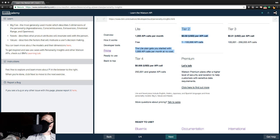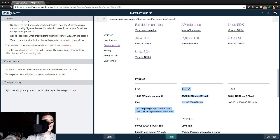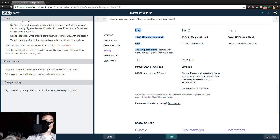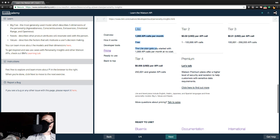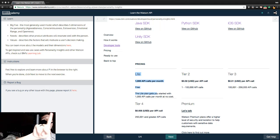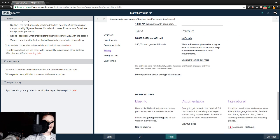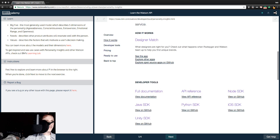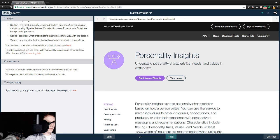Wow. Is this the pricing for the actual API? Huh. That's cool. They have a free plan. You know what? Maybe that's the pricing for all the APIs on IBM's Watson Developer Cloud. Yeah, that's probably for everything, not just this. It's probably not per API. Although I'm not too sure. You know what? That's fine. We'll find out another day. Another mystery to solve for another day.